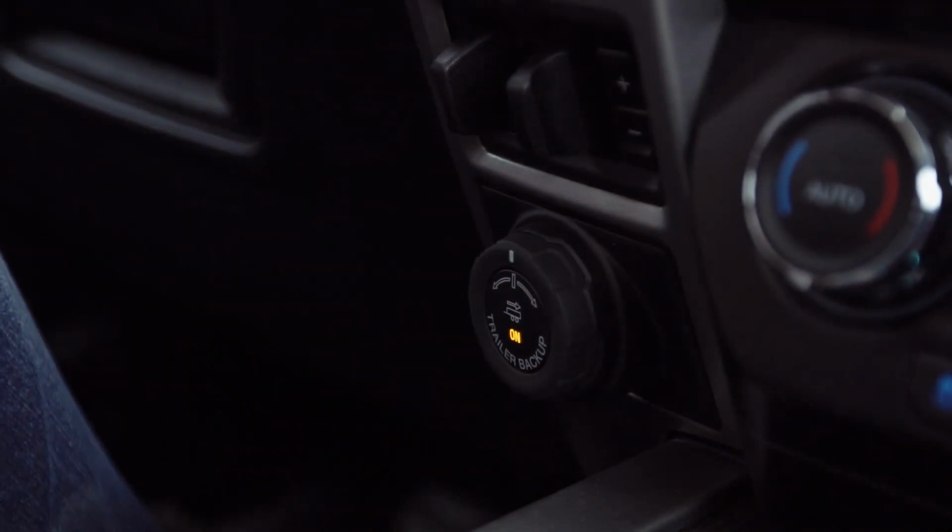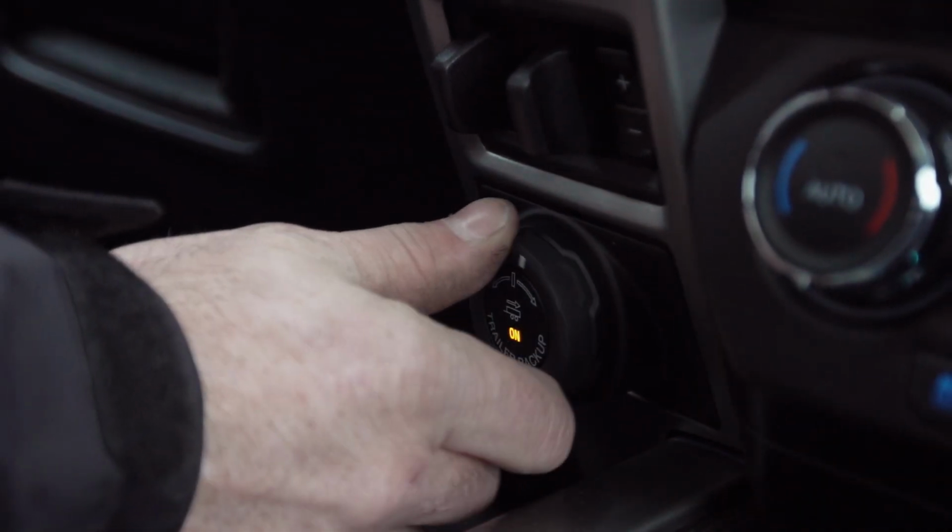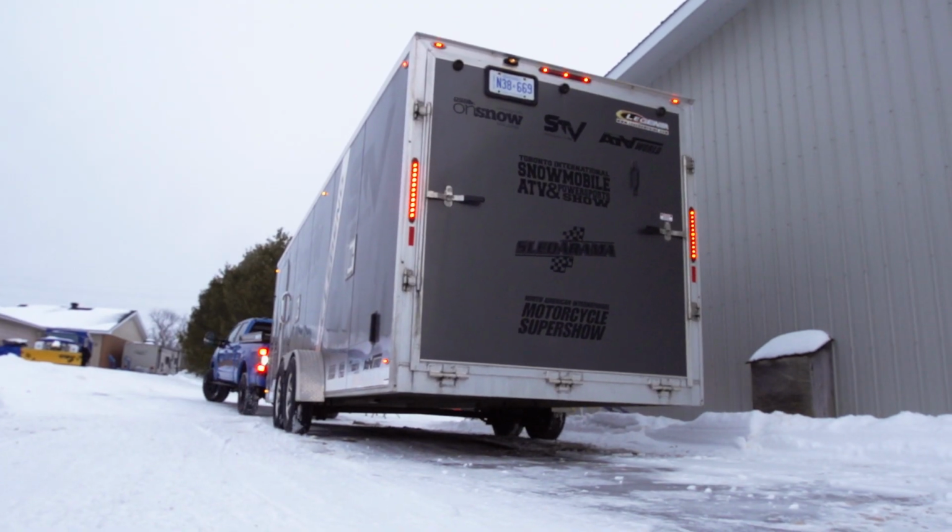Now, if you do have a Ford vehicle, you can get the trailer backup assist program, and once you have your trailer programmed into the system, the truck will back it up for you.